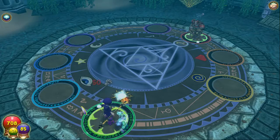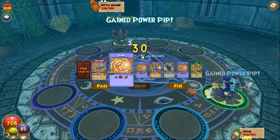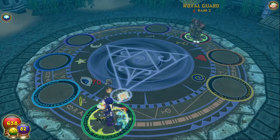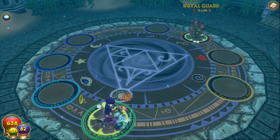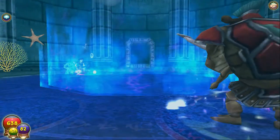How does fire even live underwater? That's stupid. Lightning is totally reasonable. Oh, yay. 2 power pips. That means we can do 2 storm sharks. But we don't need to do 2 storm sharks because he's dead.